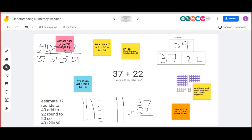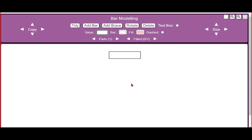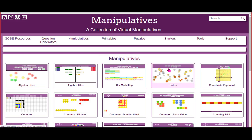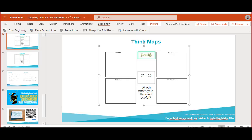I'm happy to go through again if anybody missed anything about how I did that with taking the screenshot from here. Again, if you're using a mobile device, it might be having to take a screenshot of the pictorial representation you've put together, taking a screenshot and then uploading the screenshot to your OneNote or your Jamboard. So different ways of doing that on mobile from Windows or other devices.